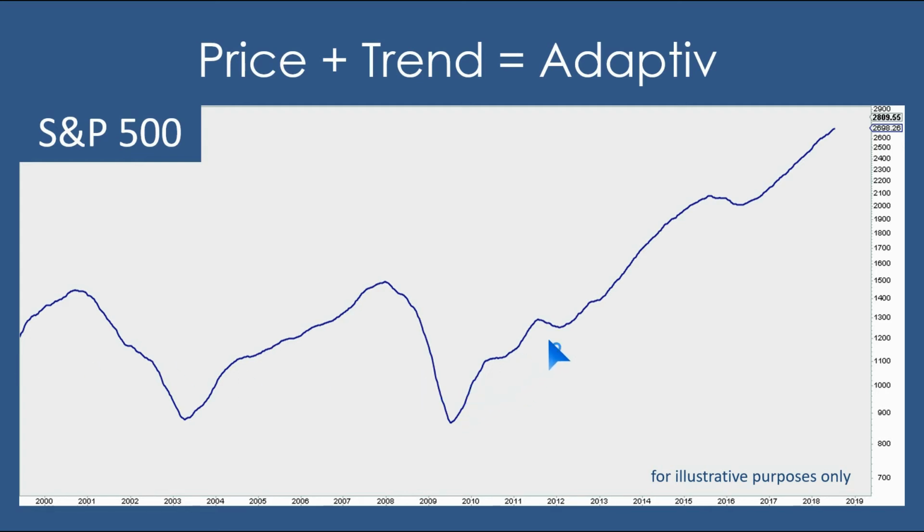Where is the current? Okay, are we in an uptrend? Okay, are we in a downtrend? That's important. We want to invest with the trend, right? And if the trend is down, maybe we shouldn't be investing with that. Okay, so those are things we want to keep in mind. It helps us identify trend, very important part of our process.